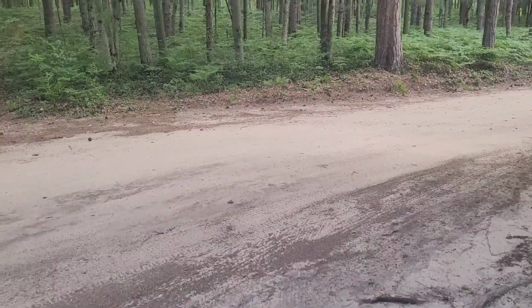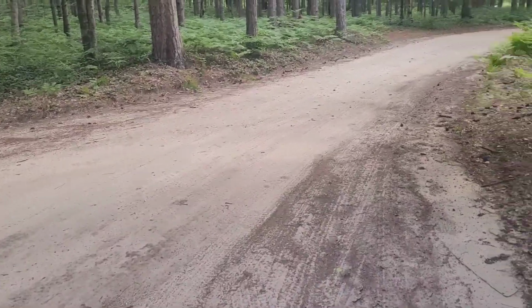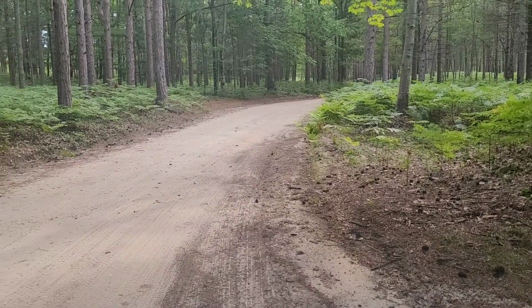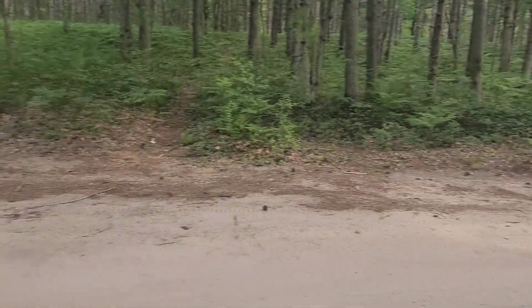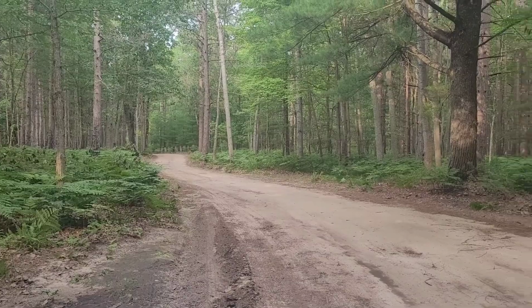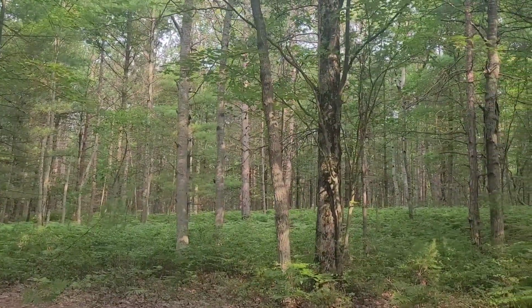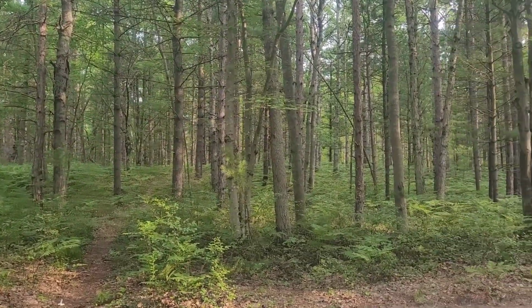So one thing that was really good is this road was not rocky like I've seen some roads. This is a beautiful road. Going that way. Going that way. Really, really pretty. It's a nice spot.